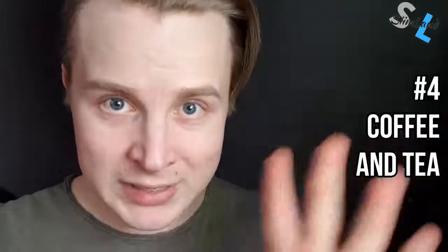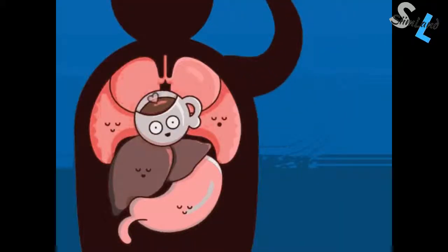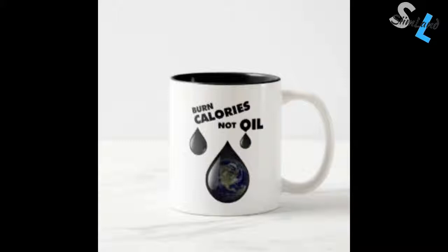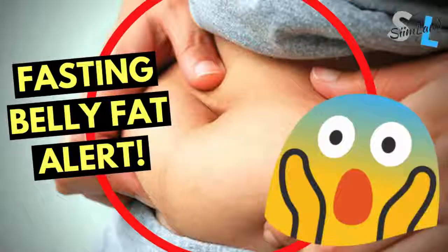4. Drink coffee and tea. Caffeine from coffee and green tea increases fat oxidation and promotes ketosis. They're virtually zero calories, and 1 to 2 cups a day can help you to fast longer as well as burn a bit more calories. At the same time, you have to make sure that you don't overstimulate cortisol with it.